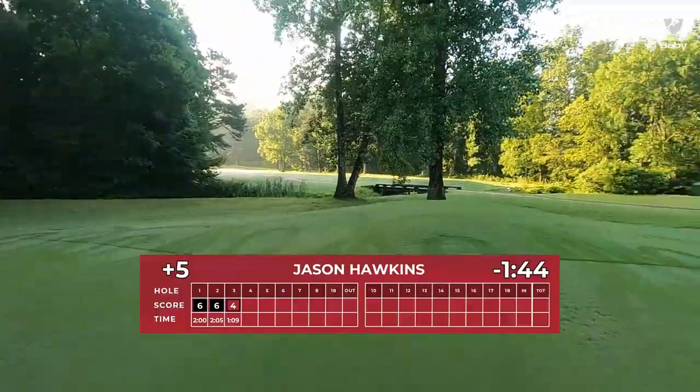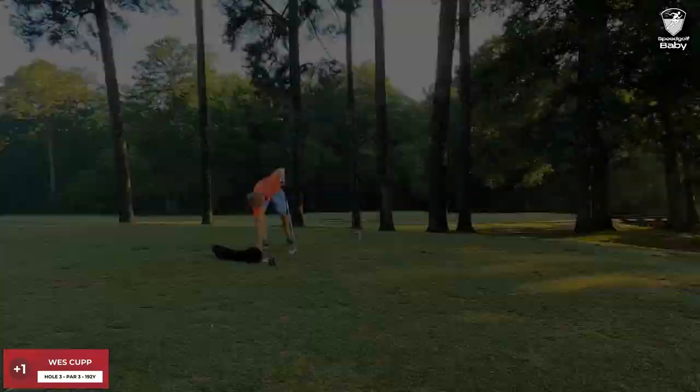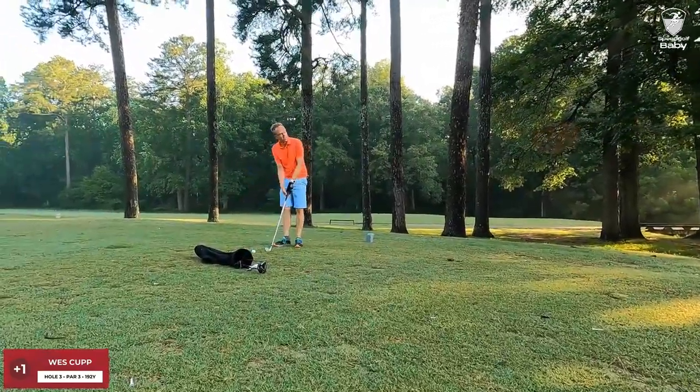Bogey there for Jason. Five over to start the round in the first three holes. That is a tough start.